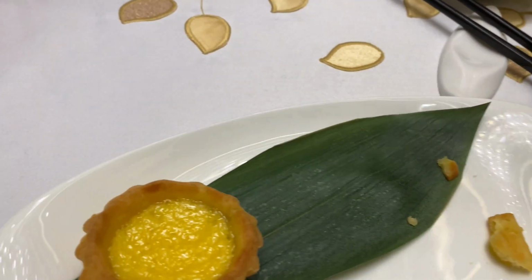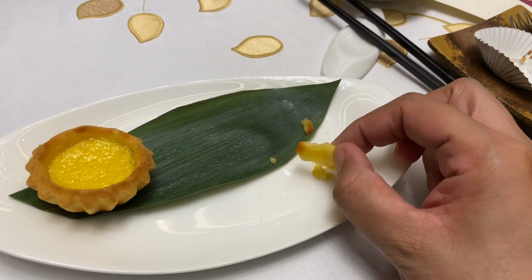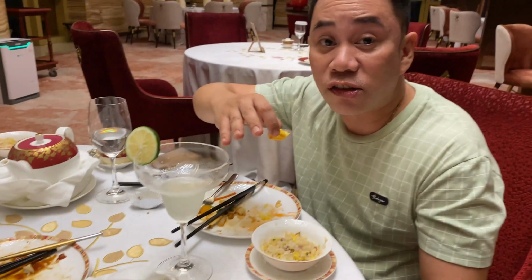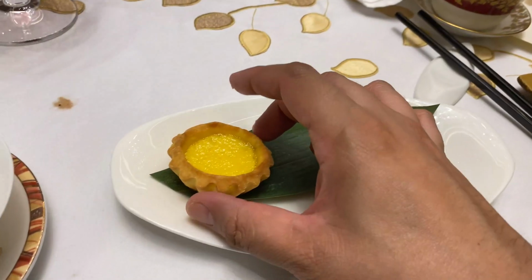It's flaking apart. Oh God. It has a satisfying crunch too. Without a doubt, buttery. And the other impressive thing is that it's not too brown on the bottom, and yet there's a beautiful crust. And it's not too sweet. The sweetness is just awesome. Wow, everything is delicious. It's almost perfect.